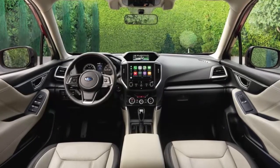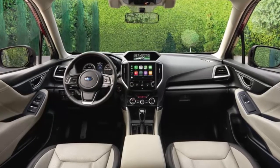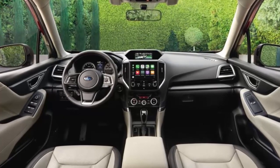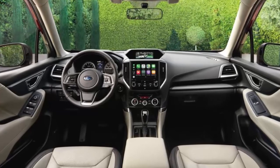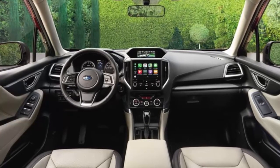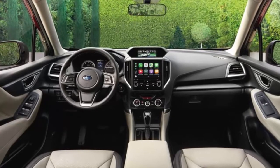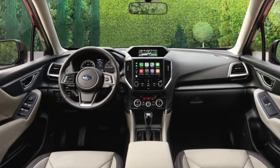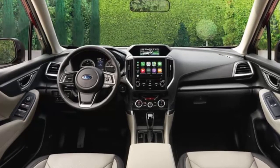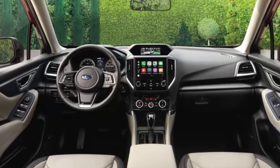The new Forester Sport offers a unique Sport Sharp mode and also gains paddle shifters that allow you to access 7 virtual gears programmed into the CVT, a feature shared with the Forester Touring trim. Sport trim also features blacked-out 18-inch rims with a grille to match, as well as orange highlights inside and out and a rear spoiler on the roof.